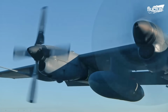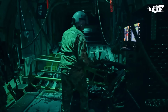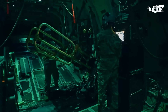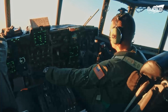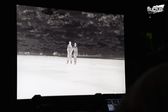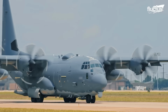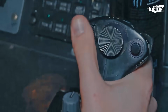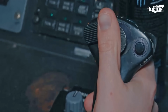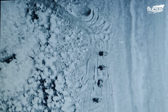The AC-130J Ghost Rider's excellence is not solely attributed to its weaponry. Equally crucial are the advanced navigation, fire control, and electronic warfare systems, which represent the pinnacle of modern military technology. These systems ensure the gunship's effectiveness in complex and hostile environments.